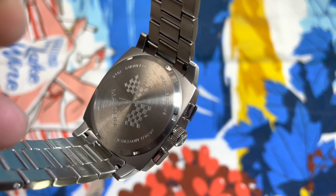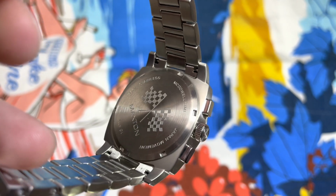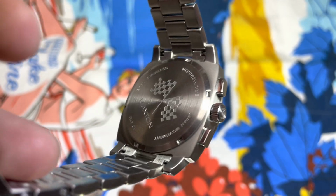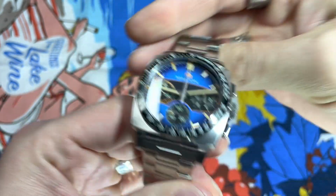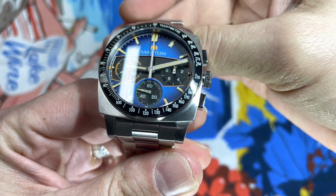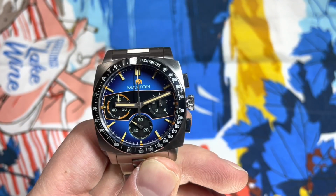Basic stat line: stainless steel, 100-meter water resistant, Japanese movement. They really should put Maryland assembled on there. Did they put that on the front? No. Show your pride there, boys. Yeah, probably just a decision about this particular model. We'll get to that in a minute.